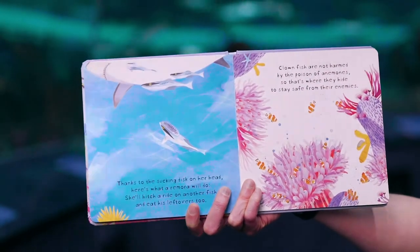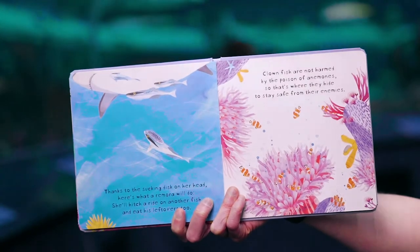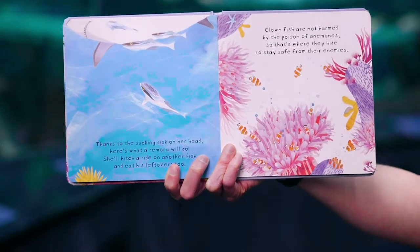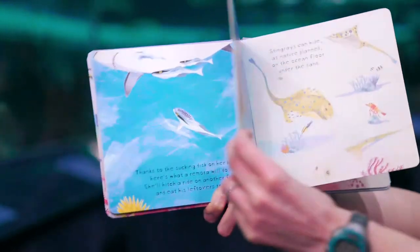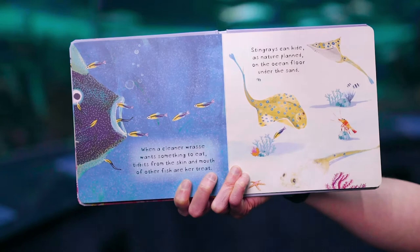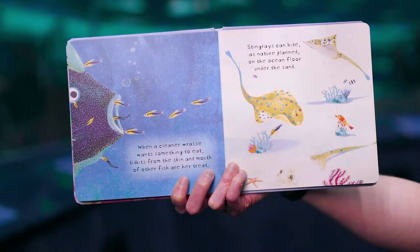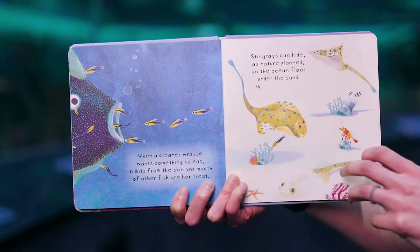Thanks to the sucking disc on her head, here's what a remora will do. She'll hitch a ride on another fish and eat his leftovers too. Clownfish are not harmed by the poison of anemones, so that's where they hide, to stay safe from their enemies. When a cleaner wrasse wants something to eat, tidbits from the skin and mouth of other fish are her treat. Stingrays can hide as nature planned on the ocean floor under the sand.